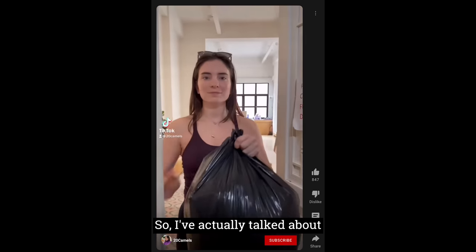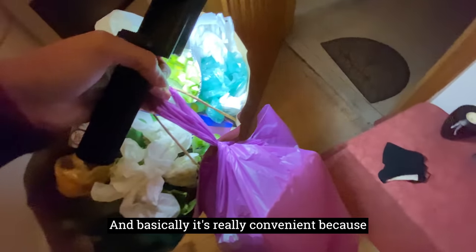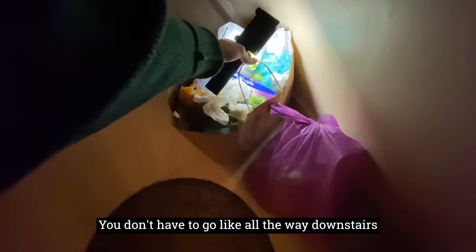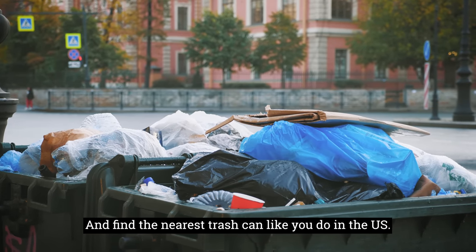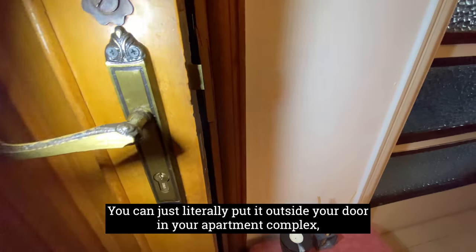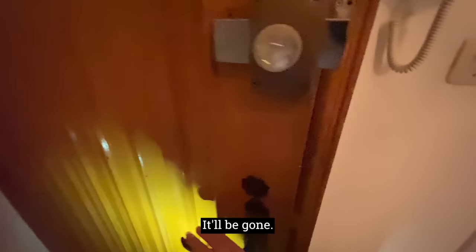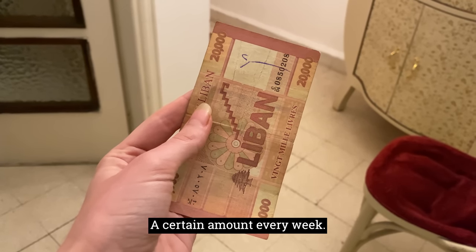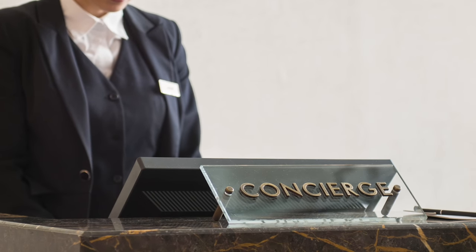So I've actually talked about Beirut's garbage service on YouTube before in one of my shorts, and basically it's really convenient because once you want to take your trash out, you don't have to go all the way downstairs and find the nearest trash can like you do in the US. You can just literally put it outside your door in your apartment complex, and then if you come back later in the day, it'll be gone magically. Because some guy comes in and takes it, and usually you'll have to pay the guy a certain amount every week. Otherwise, the concierge of the apartment will do that.